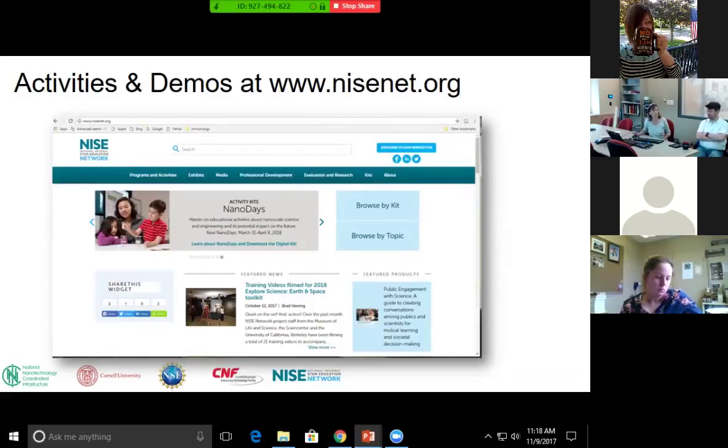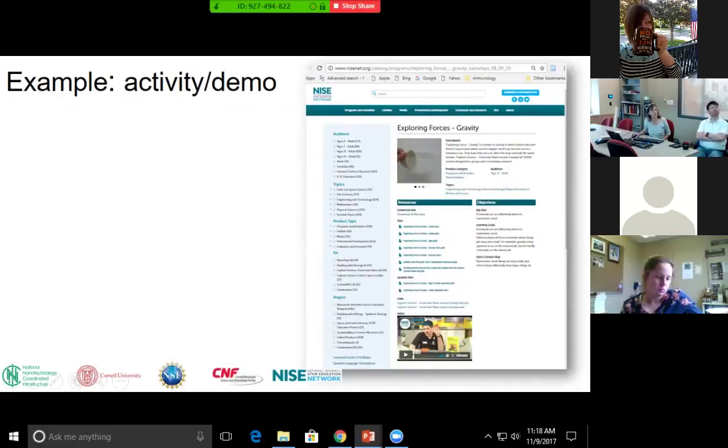So if you search gravity, you could come up with this one, and essentially a page will show you a couple images, what the thing is, the ages, it's appropriate for 4 to adult, and it will give you all the downloads. It'll give you pictures, handouts, a sign if you're doing this at a museum, for instance, and it will also give you a training video at the bottom, which is great, that you can look at beforehand and understand what needs to be done.